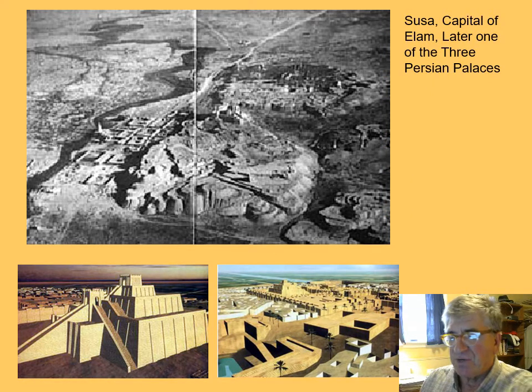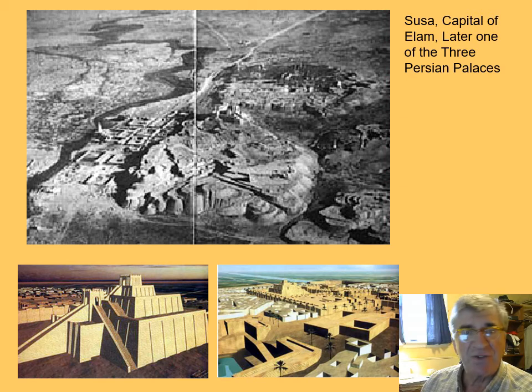Here is a mound. One of the things I can't show you very well are these tells or mounds, these built up urban settlements that represent hundreds of years of accumulated layering of buildings over time that had to be knocked down, packed down, and then rebuilt on top of it. So layering is a real component. And this is the great site of Susa, originally one of the three principal Elamite capitals, always a rival to Mesopotamia, controlled for the most part by Babylonia and Assyria, and ultimately became one of the three principal palace complexes of the Persian emperor as well.